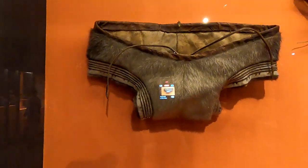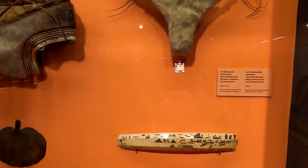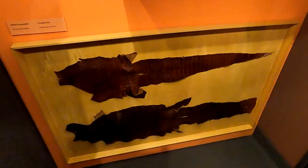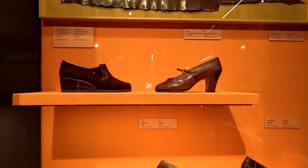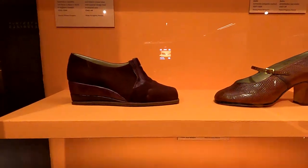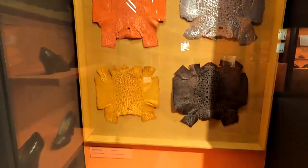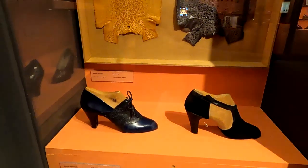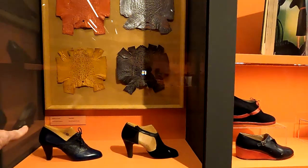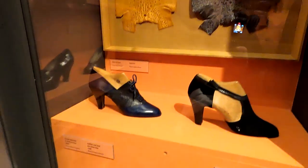Wow, looks like Adam and Eve, I wonder. What did he use on this? Skin hides. Very unusual. Okay, these are skins from toads. Wow. Toad skin. Toad skin. Wow.